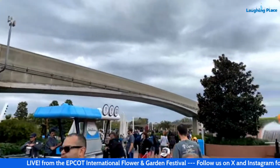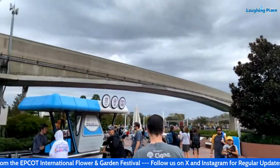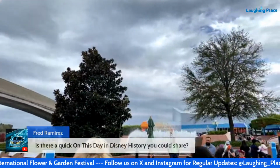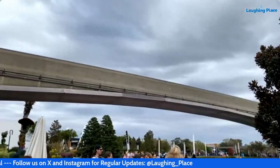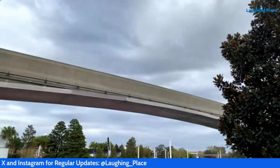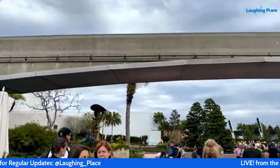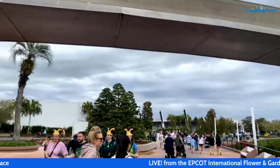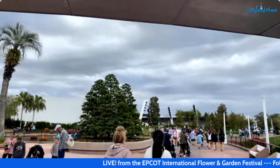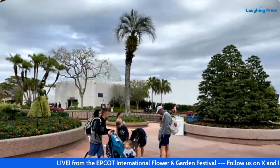All right. Shall we head towards World Showcase? Is that the idea? That's a good idea. I will take a look, Fred, and I'll try to find some This Day in Disney histories and try to quiz Luke as he walks around Epcot. Yeah, we can have our partial morning show in the afternoon, but later.